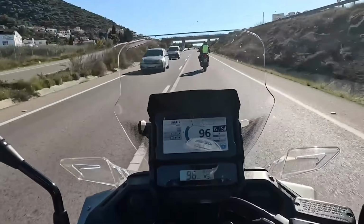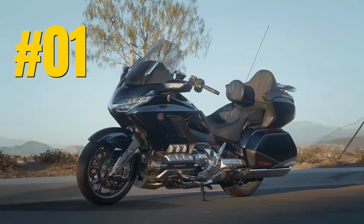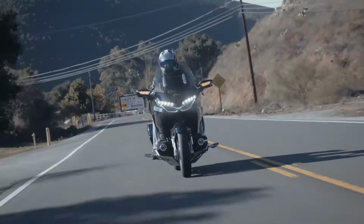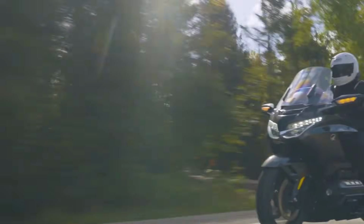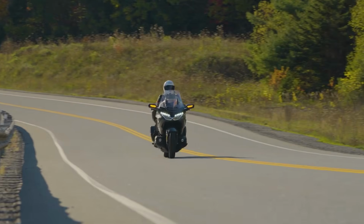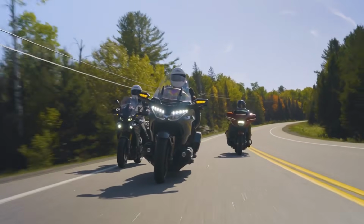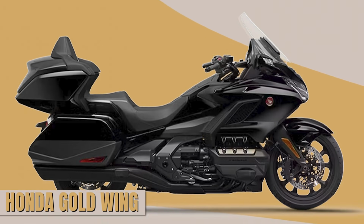Alright, here's the one that earns the top spot. Number 1. This is the bike every long-distance reliability conversation eventually circles back to. It's the reference point riders use when mileage stops being impressive and starts being expected. When people talk about machines that quietly rack up hundreds of thousands of miles without drama, this is the one they mean. That bike is the Honda Goldwing.